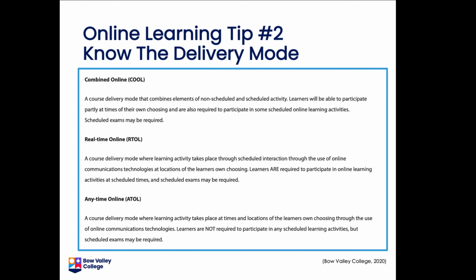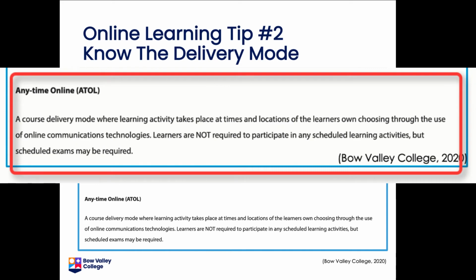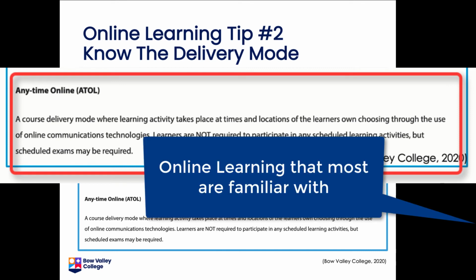The last option here is Anytime Online, ATOL. This is a course delivery mode where learning activities take place at times and location of the learner's own choosing through the use of online communication technologies. Learners are not required to participate in any scheduled learning activities, but scheduled exams may be required. So, Anytime Online is kind of the traditional online learning that many of us are familiar with.